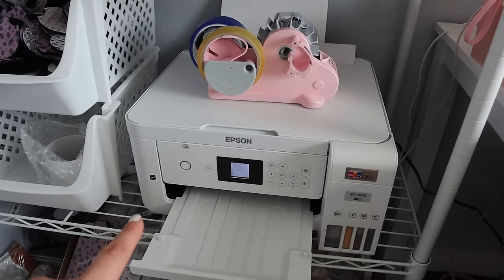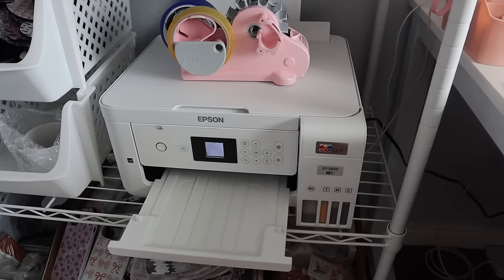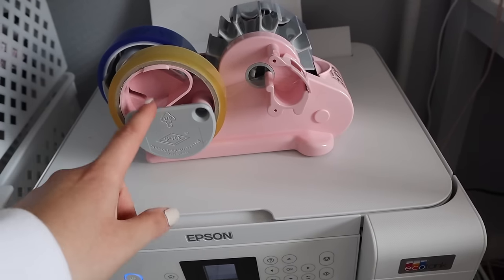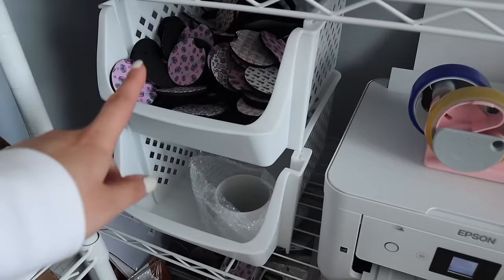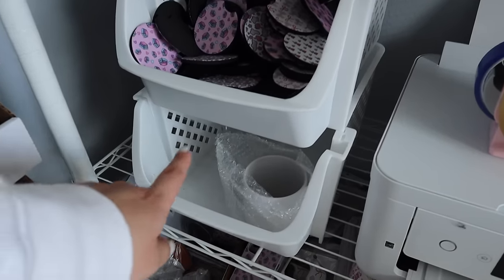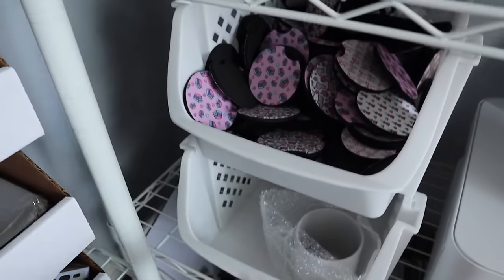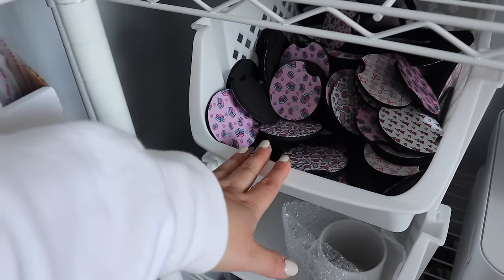This is my sublimation printer. This is the Epson EcoTank 2850 with my new little pink tape dispenser. And this is from Amazon. Next to that, I've got some stacking bins that are also from Amazon. Down here are just some sublimation mugs and cups and things like that. And then up here are all products that need to be bagged.